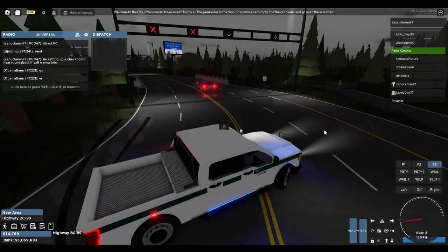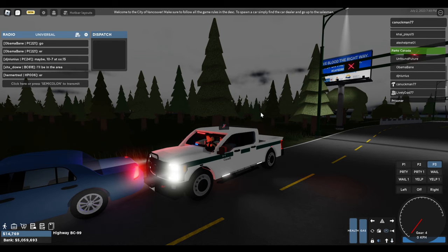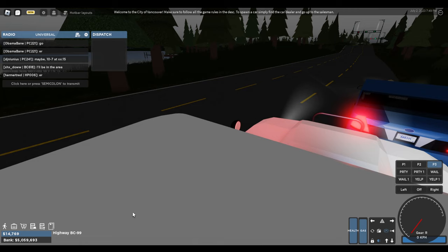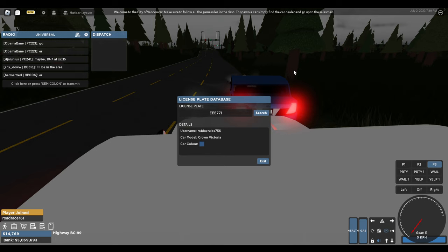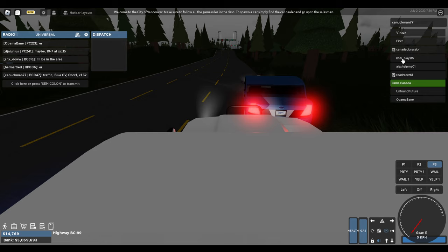Okay. Alright, we got him stopped. Well, we got him for that at least. I didn't actually get him on the gun. It's okay. EEE 771. Oh, this is the guy. What guy? He just robbed the bank. Oh wow.